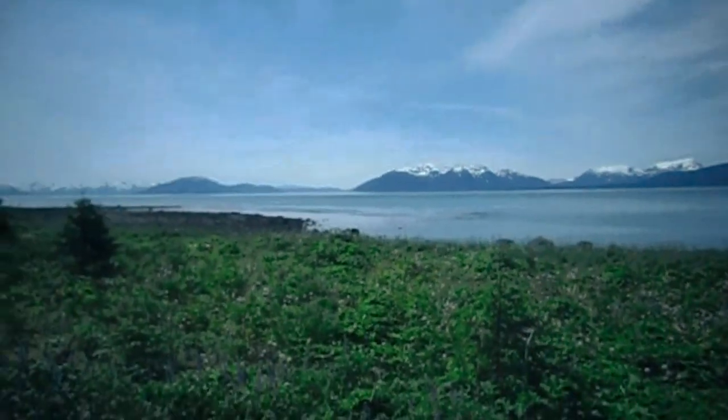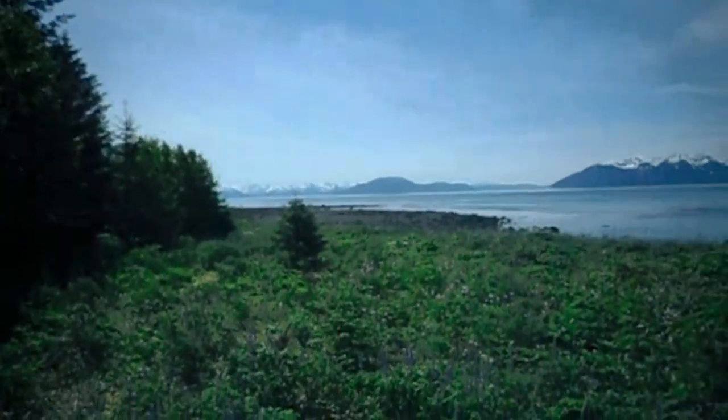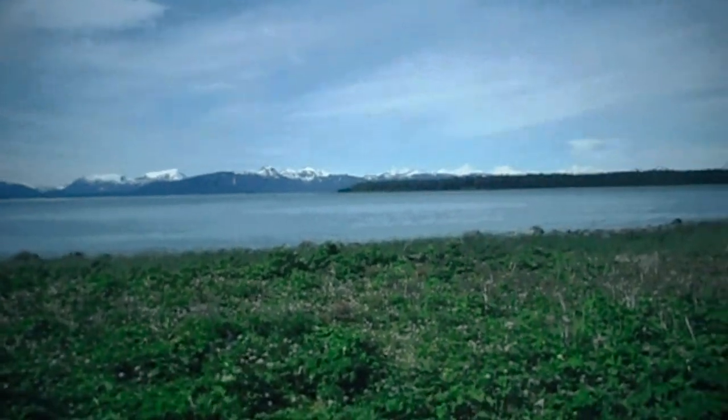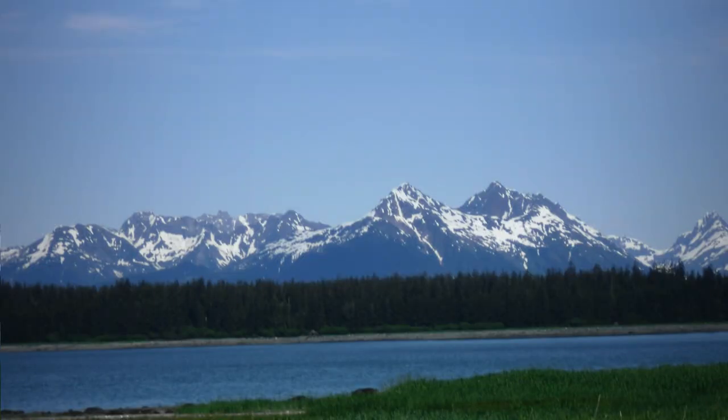Now I'll pan out again. I'm headed down south toward Point Gustavus, that way. So I just wanted to stop and make a little video though, because of the beauty of what I'm seeing right now. Around to give you an idea of what I'm experiencing right here.